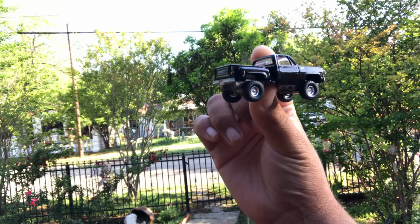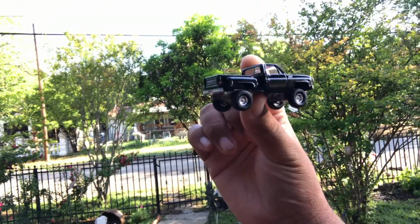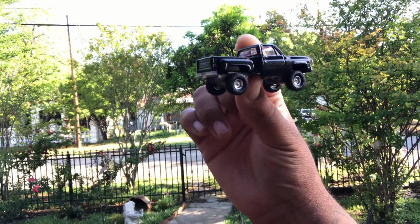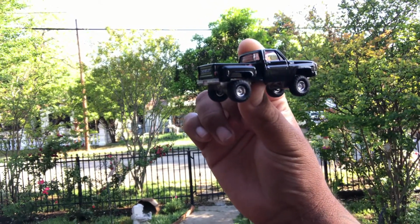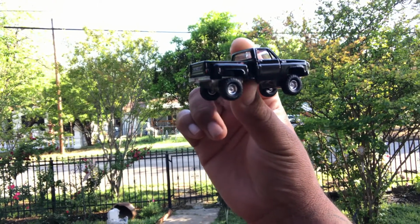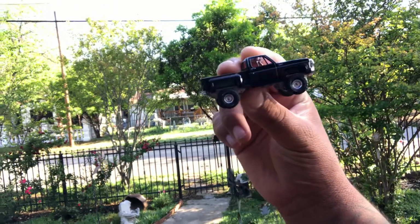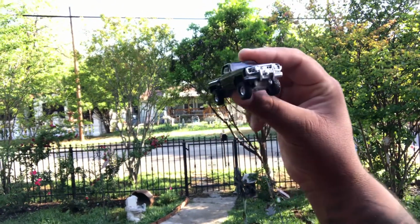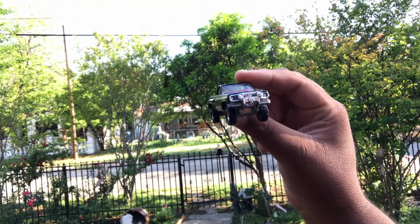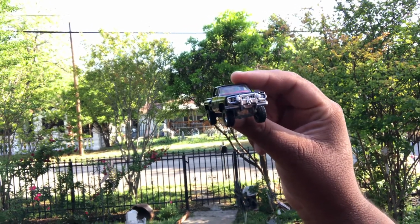I got an Auto World Premium Metal on Metal with the Real Riders casting, 1980 Custom Chevy Stepside Deluxe. I might be totally saying that not in order, but it's an amazing, hefty, nice casting.